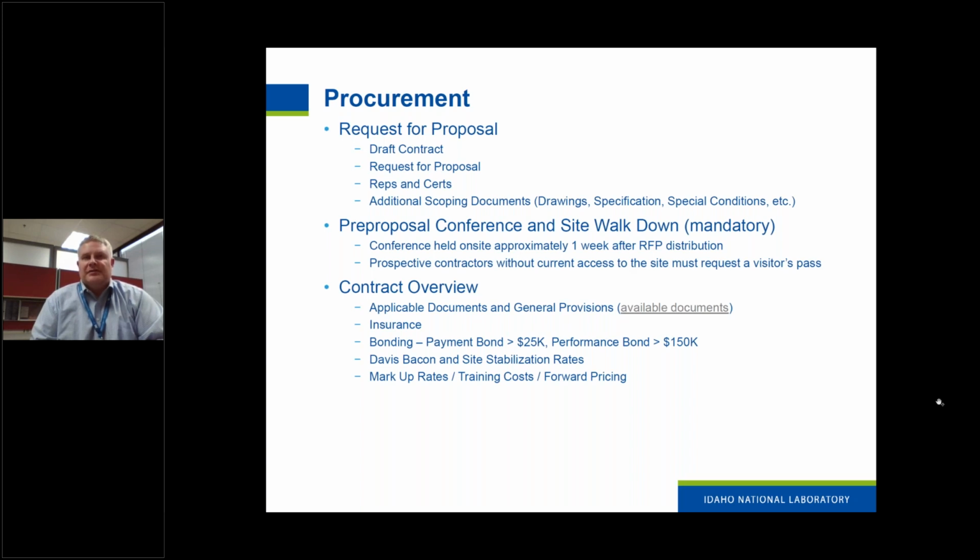Now the RFP consists of a draft contract, the request for proposal document itself, which is the instructions that provide what we're looking for in the RFP, the reps and certs, which would be what you certify to and also how you provide your proposed price, and then the additional scoping documents, and those consist of drawings, special conditions, specifications, and any other additional information that outlines what the scope of work is. So the RFP would be packaged.